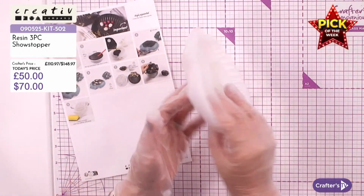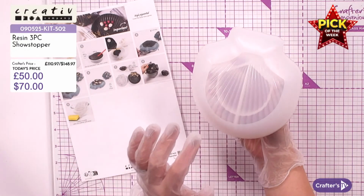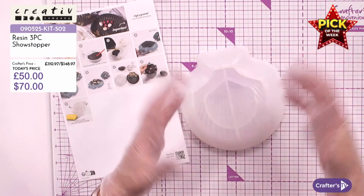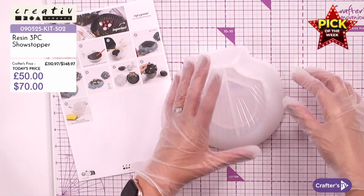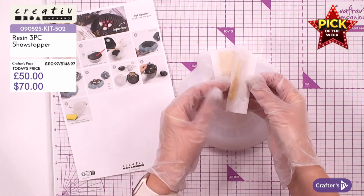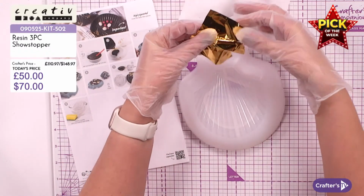Right, this is the mould to do the 3D shell tray. Now, this will become set within an hour. Another reason I was doing this demo first, so that in an hour's time I can take this demo out and we can have a look at how it's worked out. You get in the kit a little bit of the beautiful gold foiling. Wow. You could even, if you wanted, use our gilding flakes.